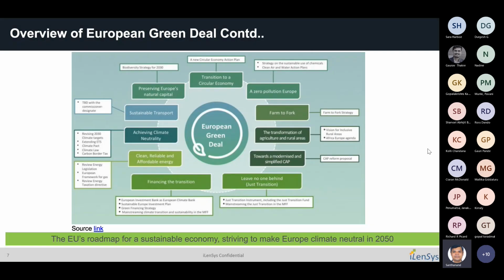So when we look into this framework, we are able to see there are multiple policies laid out to achieve the European Green Deal by 2050. They want to make Europe climate neutral in 2050, with things like the circular economy and zero pollution, agricultural transformation and the farm to fork framework, financing the transition, clean, affordable, reliable energy and sustainable transport.